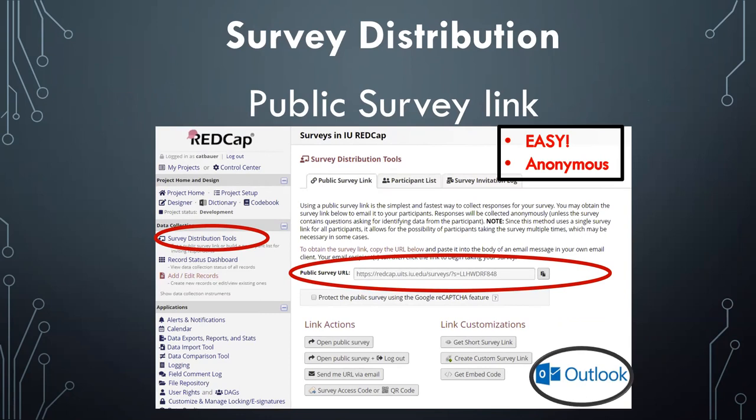So right below link actions, you'll see send me URL via email. You'll send that URL via email. It'll arrive in your email box and you'll send it out to the participants. It makes it anonymous because there's a break between REDCap and the data. So you send it out to 100 people and 50 people respond. You will not know which 50 people have responded to the survey unless you have included some data. If you haven't included any personal data, then it will just be 50 responses to your survey.